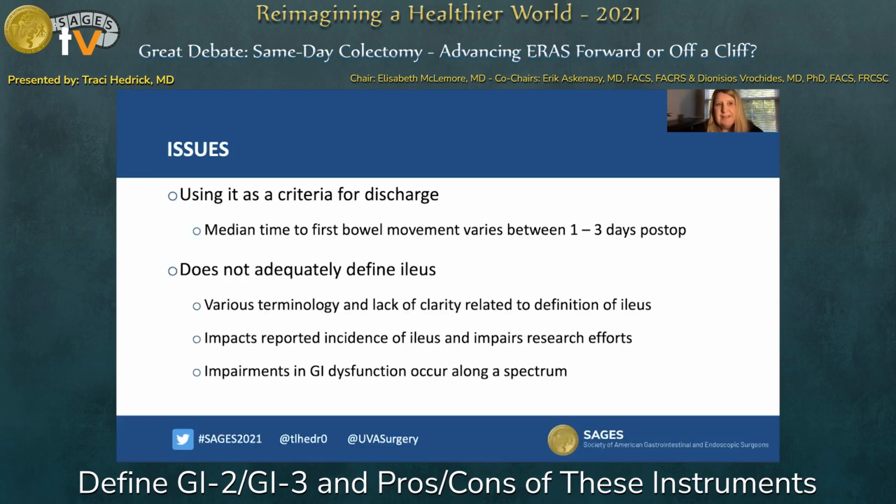Now, despite the fact that GI-3 has been validated clinically, it does have limitations. The first being that the median time to first bowel movement varies, based on the study characteristics as well as the patients that are included, between 1 to 3 days postoperatively, and thus the patients will be reliably kept in the hospital for that duration of time.